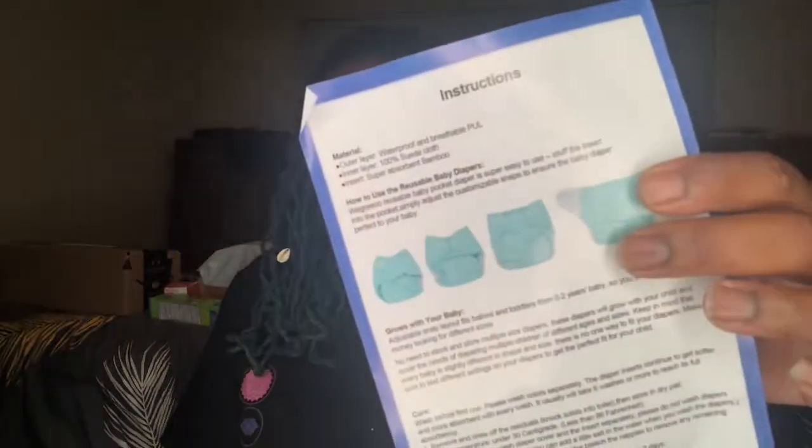And then, of course, they send us off with some great instructions just in case. Was that? No, that was all that was in that bag. Skip over that one. Let's see about this one.